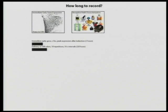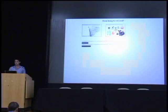And if stimulus adaptation rates are slow, it could take a very long time to even do basic receptive field characterization in a system like the olfactory bulb. So there, that could take something on the order of 3 hours to deliver 100 odorants 10 times with 10-second interstimulus intervals.